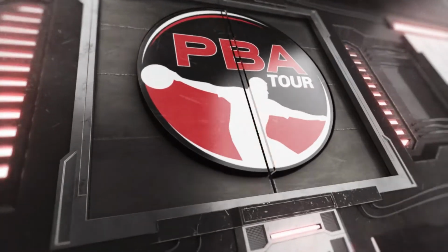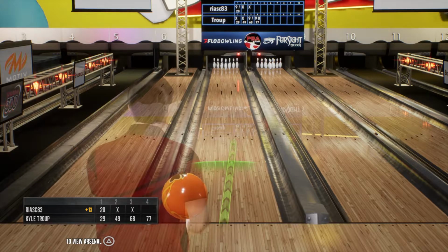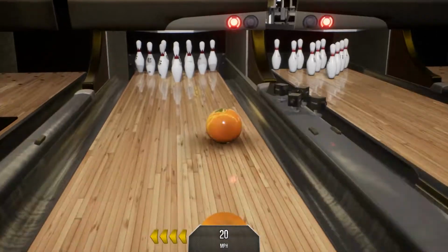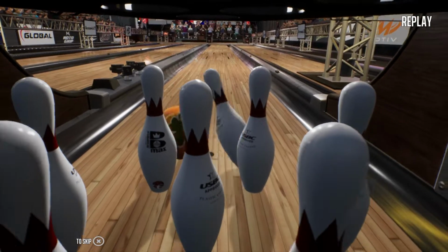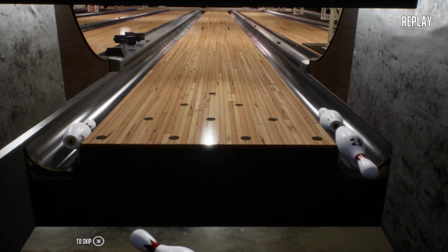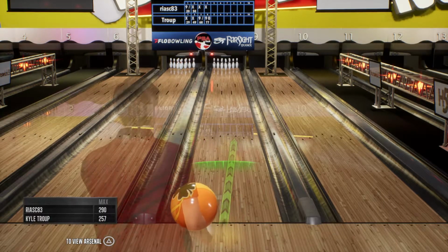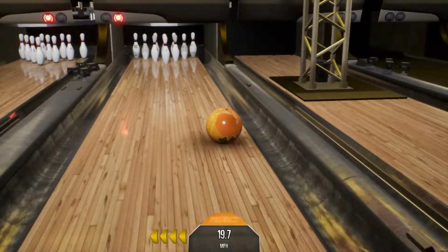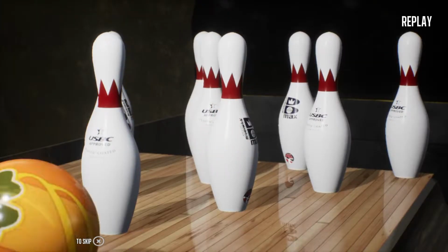Looking for another strike now to get that turkey. There's the turkey. Good looking shot right there. Going for the ham bone now, Randy. Looking really good here. Nice streak going. Here's the max scores if both players strike out. There's the ham bone.